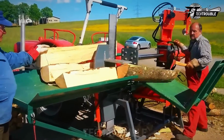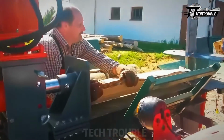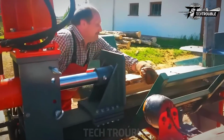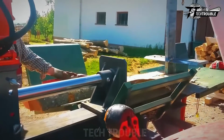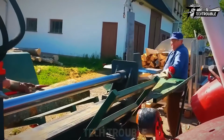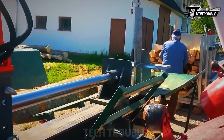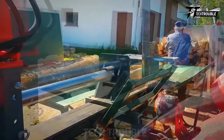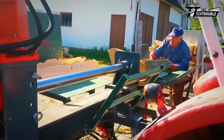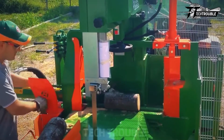Under a clear countryside sky, raw hardwood meets industrial muscle, a high-capacity hydraulic firewood processor built for pure efficiency. Tractor-powered and brutally effective, it feeds massive logs into a steel splitting wedge, tearing them into perfect firewood in seconds. With a heavy-duty in-feed table and a relentless hydraulic ram, it crushes timber like butter.